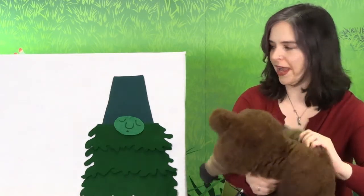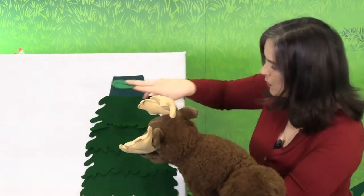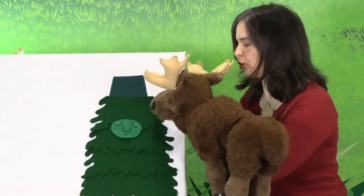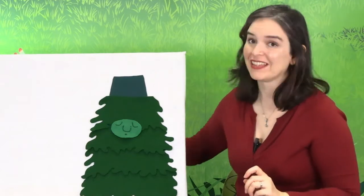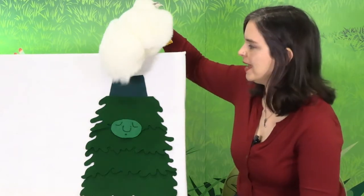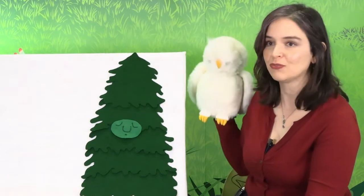All the friends were working so hard. Again, they needed more help because the branches were getting too high. And so it was Moose's turn. Moose came along, and Moose worked hard at almost the very top of the tree, trimming the branches and making them just perfect. Well, what was going to happen on top? They needed a friend who could fly. And so Owl swooped down from up high and began to peck and peck at the branches, and finally, oh my goodness, Pine Tree was shaped into a beautiful, beautiful tree.